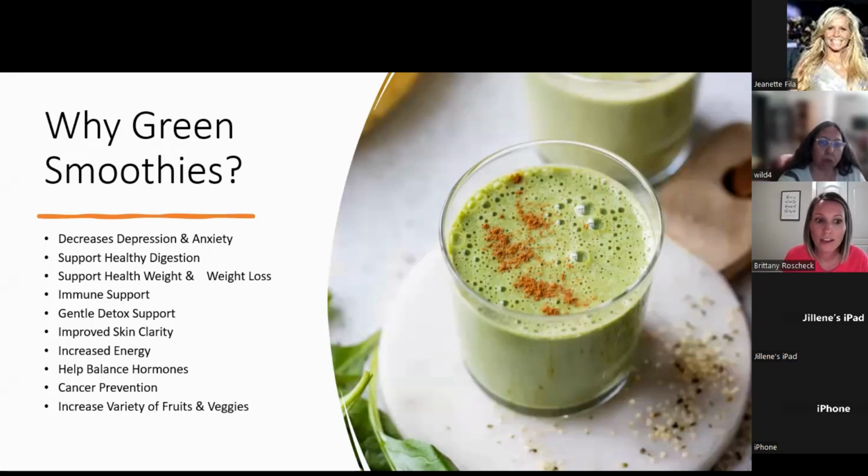You're going to support healthy weight or weight loss. Your immune system is going to be supported. It's a really great gentle detox, depending on what, again, vegetables or other things you're putting in there. You can choose specifically some things that can help detox, even heavy metals. You're going to see improved skin clarity. So if you're having a lot of breakouts or lots of splotches and things like that, you are going to see a difference in that.